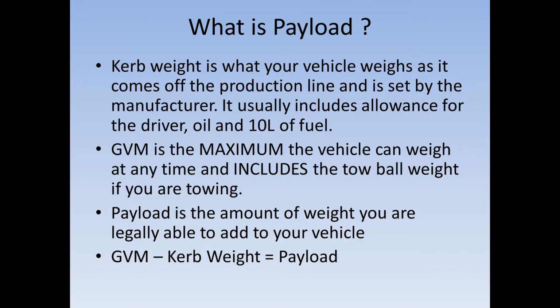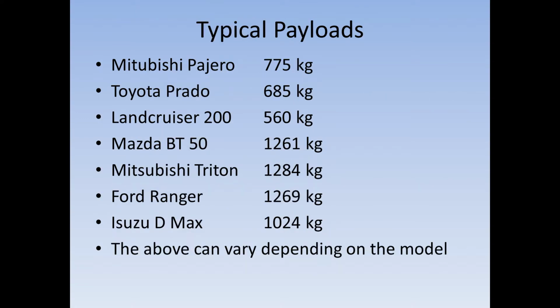And that includes a lot of different things. Let's just have a look at a bit of a comparison of some cars, and it's really interesting when you have a look at this. The dual cabs, obviously being a lighter car when they come off the line, but still having all the suspension and everything to carry weight, are far better at carrying loads. So you look at the Mazda BT50, the Triton, the Ford Ranger, all around 1200. The D-Max is up there over a ton.